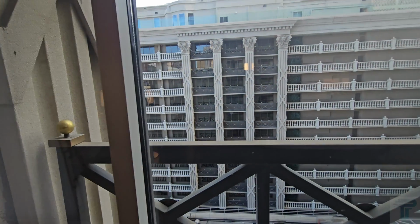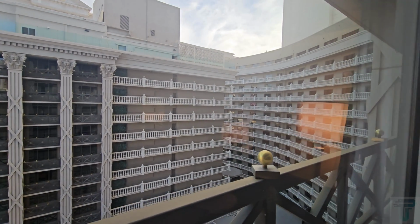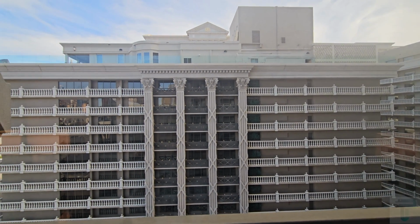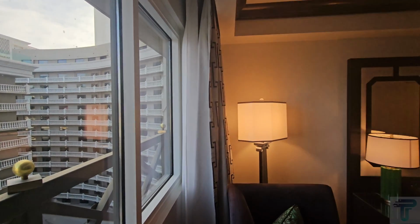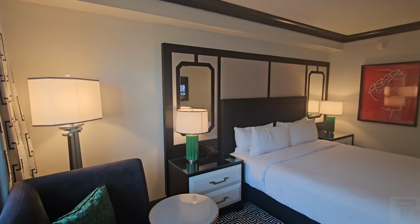And then this is your phenomenal view from the Colosseum Tower. Just views of other rooms in this tower. So no strip view, no fountain view, just Colosseum view. But it's cool. And as you saw earlier, the blackout and shades are motorized because the panels used to be on this side in the older room.